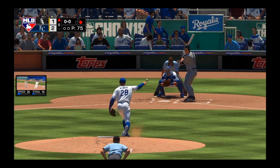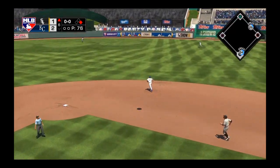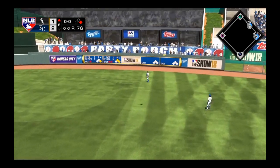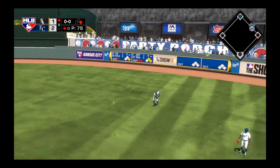First delivery to him on the way. Here's a fly ball, well hit. Pham is after it. He's got it one away.